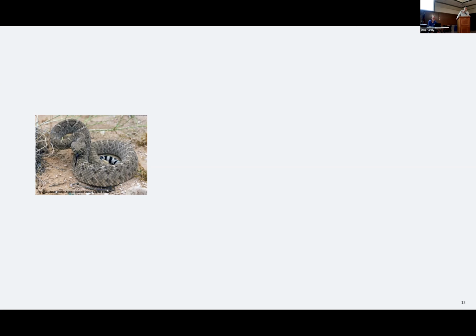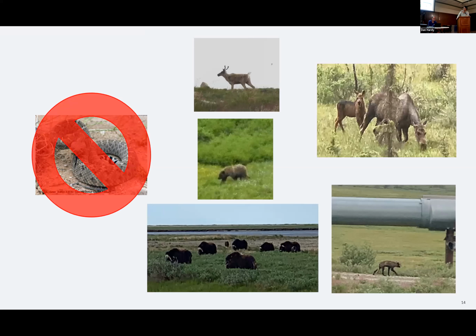There are no poisonous snakes in Alaska. However, there are grizzly bears. There are moose. We saw a whole bunch of moose. There's caribou, muskox. We saw a herd of muskox. And whatever the heck this is, we were trying to debate, was this a coyote? Was it a wolf? I decided it's a chupacabra. I have no idea, it's an emaciated something. I'm not sure what it is.